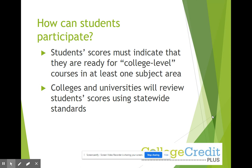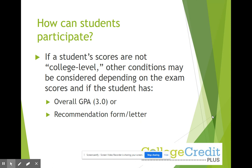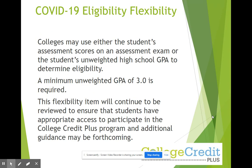On the next following slides, there's information on assessment examples and how students must take those and score college ready to participate. Again, because of COVID, that is not necessary this year, so we're going to skip those slides, but this information is found on the College Credit Plus website and in this presentation.